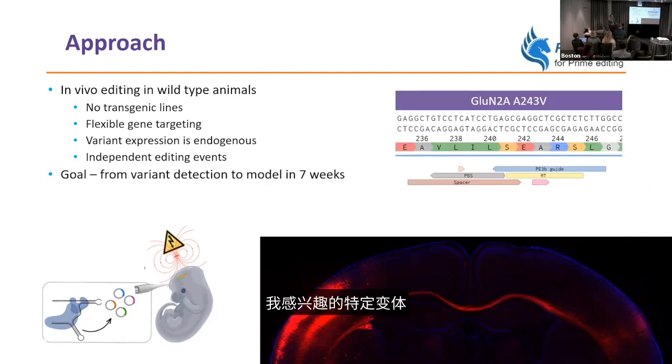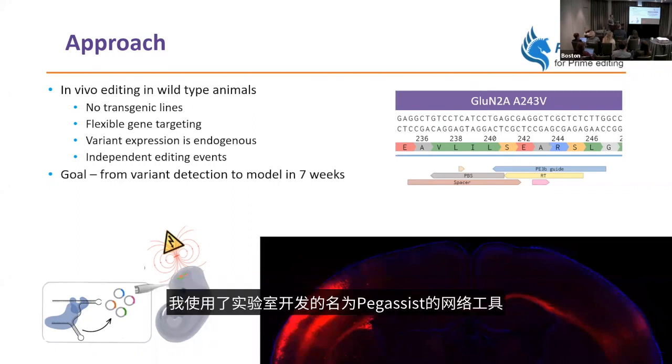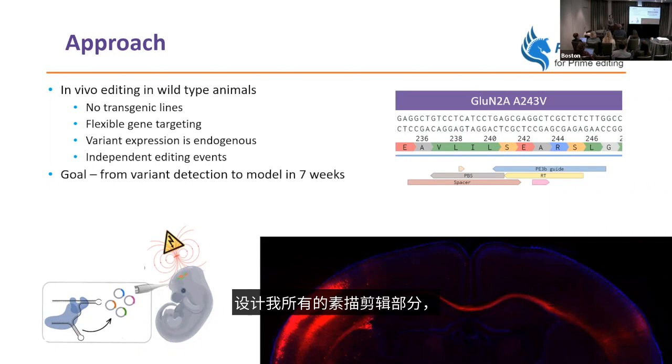My specific variant of interest for these initial proof of concept experiments is GLUN2A A243V. This is an epilepsy-associated gain-of-function variant in GLUN2A. And I used a lab-developed web tool called Pegasus to design all of my prime editing parts. And you can see those parts here in the alignment to the gene.